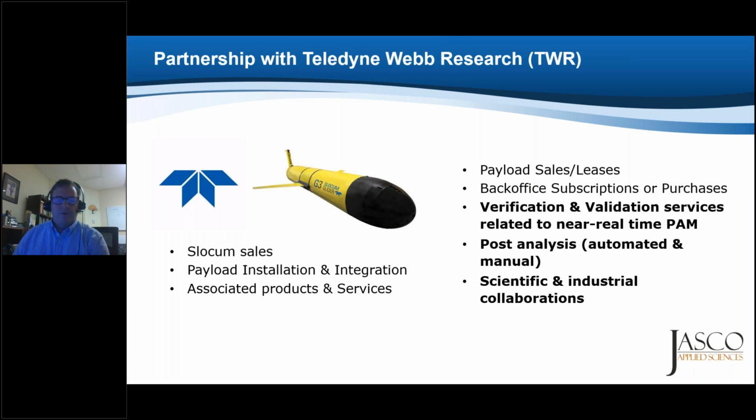which I'll explain more fully. But they also install and integrate that product in their vehicle and ensure that there's a high quality of service and product delivered to the customer and client. There's also all the associated products and services around the glider, piloting, training people to use this vehicle, and the associated passive acoustic monitoring system.